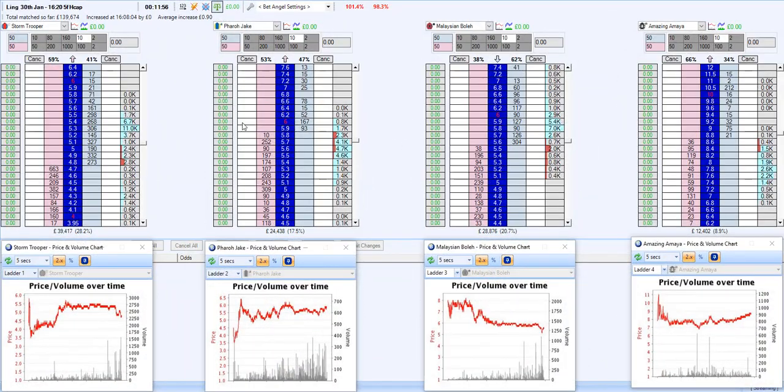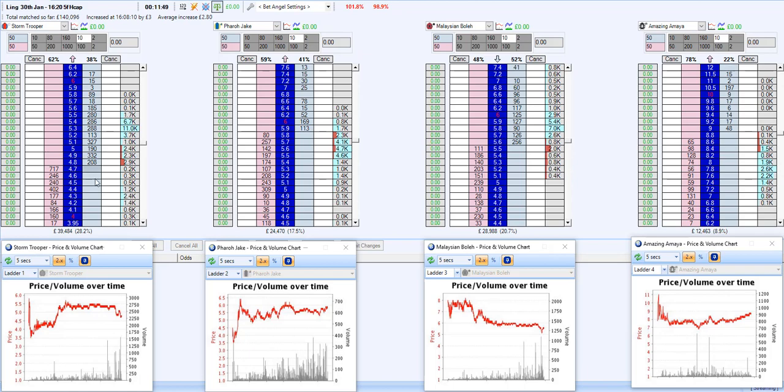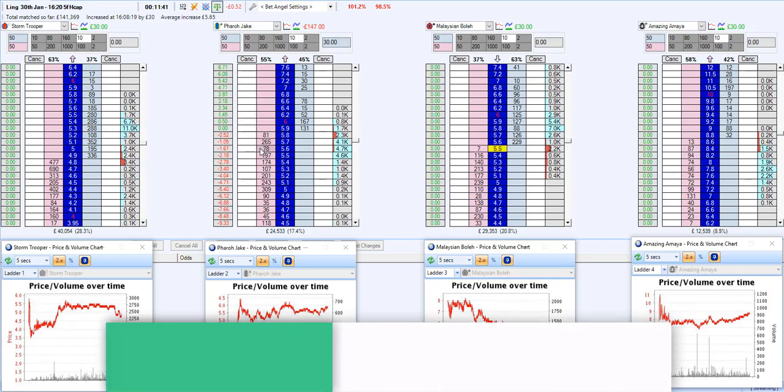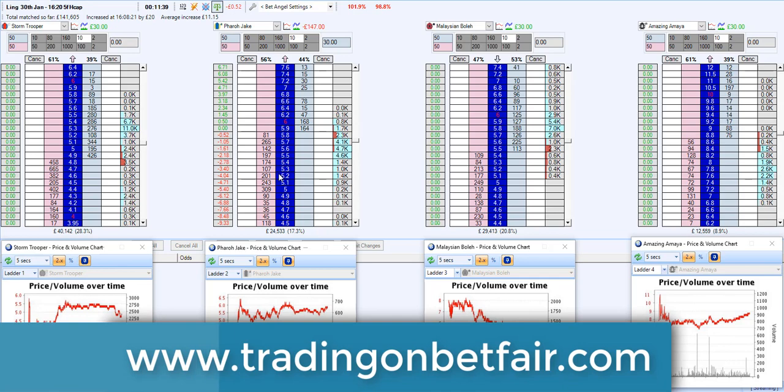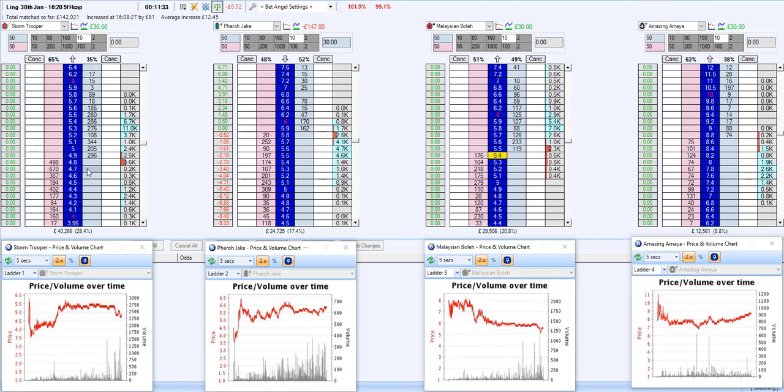Okay, so we're at Lingfield. It's quite a large field here, and there's not really a clear favourite as such. Looking at these horses here, I'm going to quickly jump in here and lay the second favourite here for 30. And I'm doing this on the basis that there's been a lot of money coming in for the second favourite and the third favourite, sorry, and the favourite here in the last few minutes.